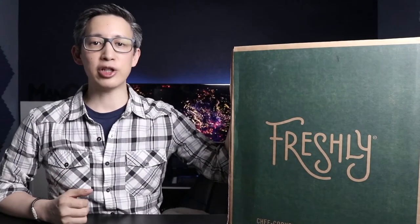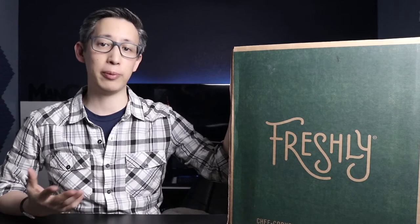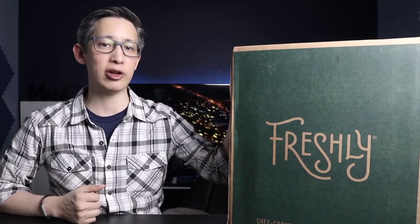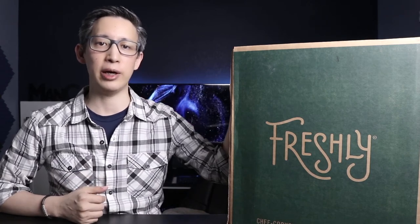So what do I think about Freshly? It's been a few days now, and I've tried a few of the prepared meals, and they're pretty good. But are they better than HelloFresh? I personally think the meals from HelloFresh are better, but I will say that the meals from Freshly are just as good. And like HelloFresh, they're pretty healthy as well.